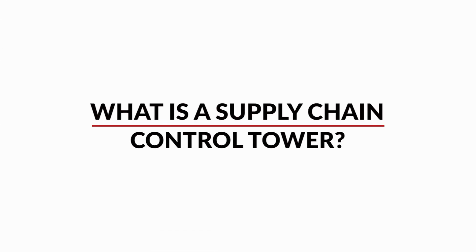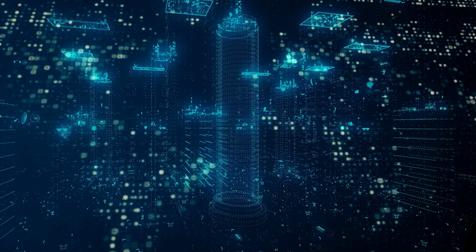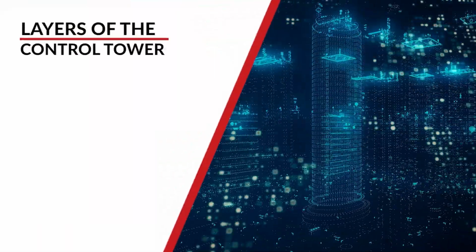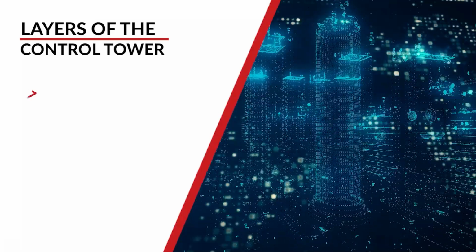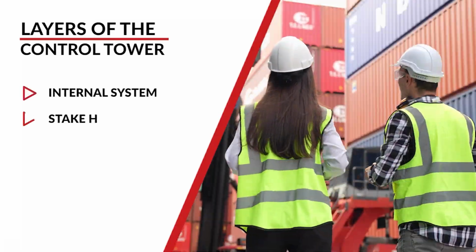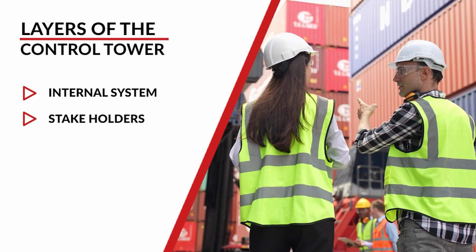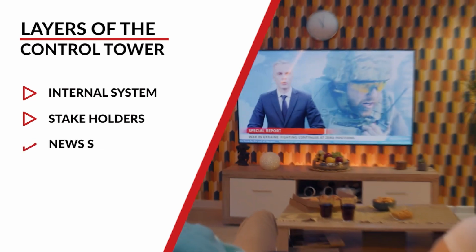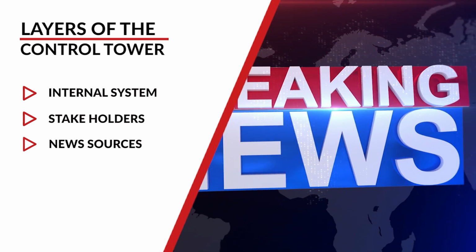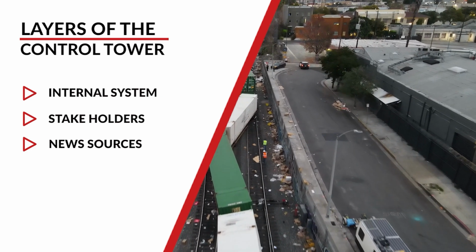So first off, before we get rolling, let's do a quick summary on what is Supply Chain Control Tower. A Supply Chain Control Tower is essentially a dashboard that sits upon layers of information. The first layer of information is our internal systems, such as our ERP. The second layer of data is the systems of our stakeholders. And the last layer of data is news sources, such as social media and weather platforms.